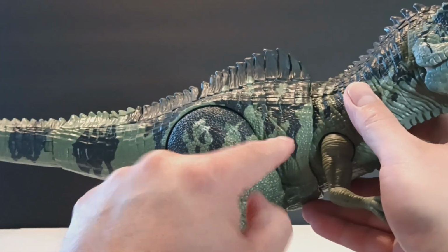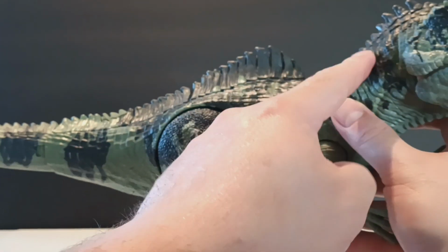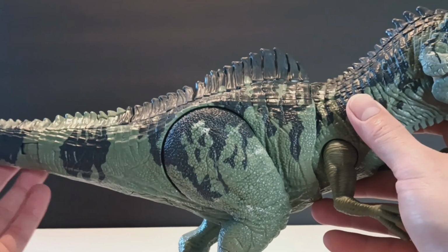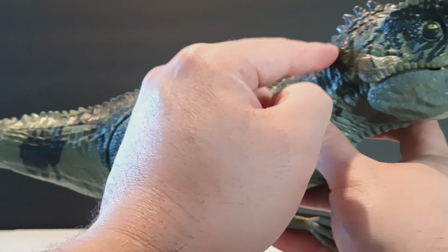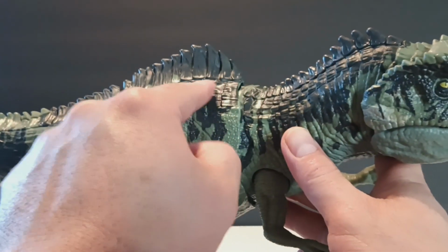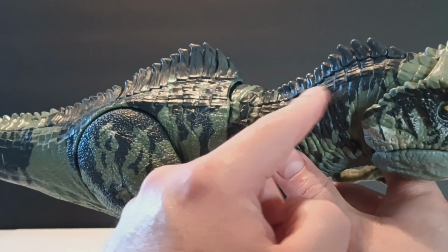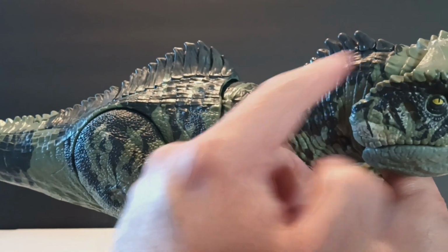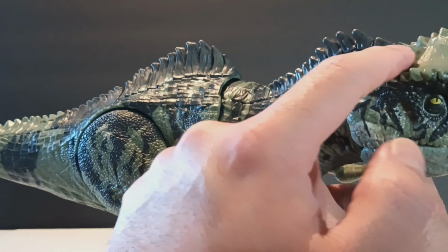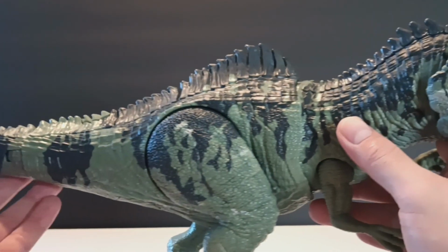And then you got a little bit right there. And then here, I do like the fact that they gave it this crocodilian-like scaling on the back, mainly for the tail. So it's basically here on the neck, all the way down. Crocodilian-like scaling on the back of its head, here on the neck portion. Goes all the way down the back, and alongside the tail.